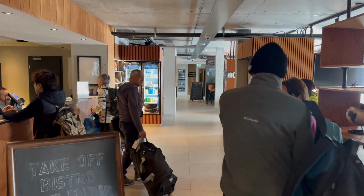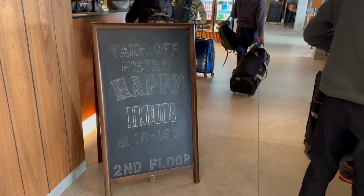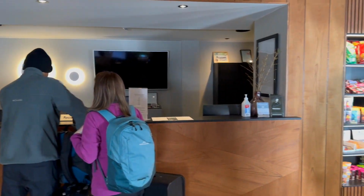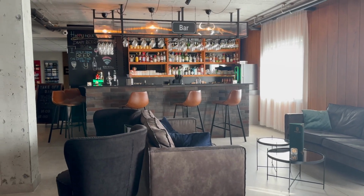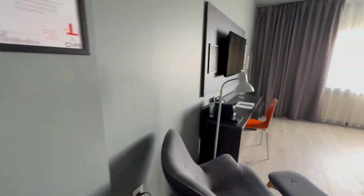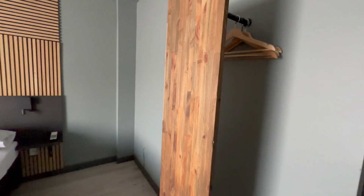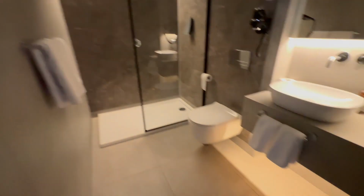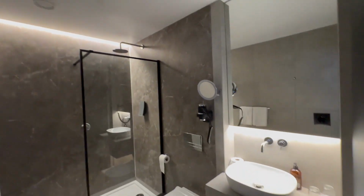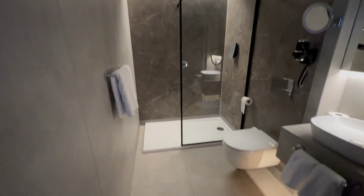The reason for choosing this hotel is again because of the location. This hotel is just 10 minutes drive from the airport and it's about 15 minutes drive to the Blue Lagoon. We had dinner at the hotel and couldn't wait to visit the Blue Lagoon.